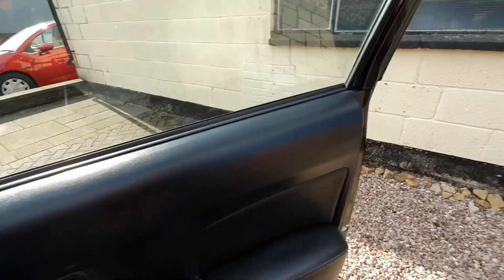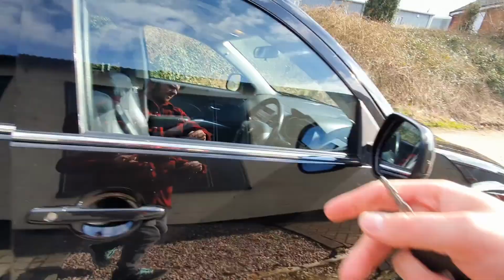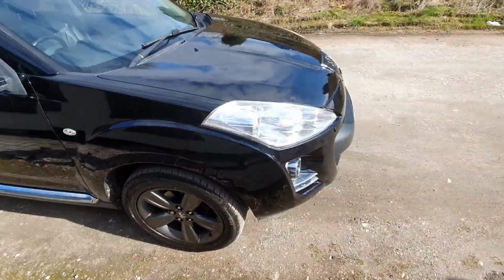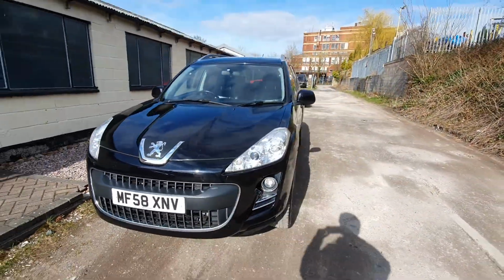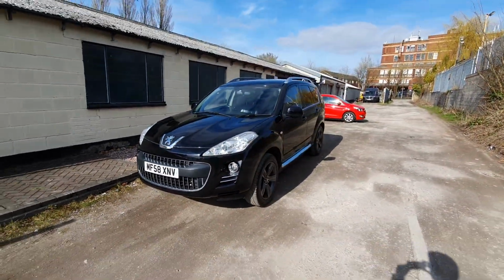So there we have it. That's the 58 plate, 2008 58 Peugeot 4007.